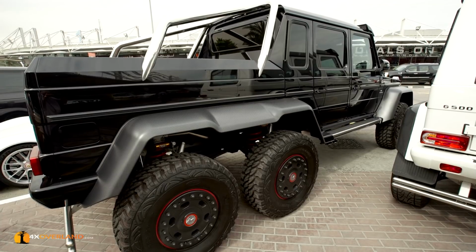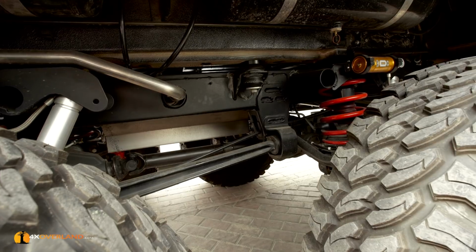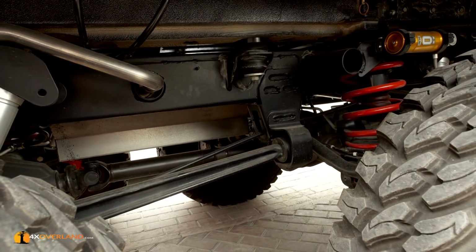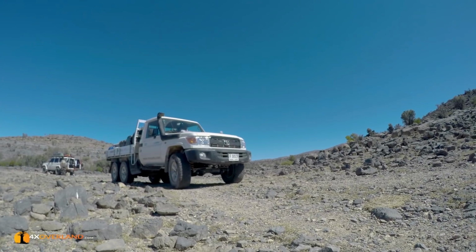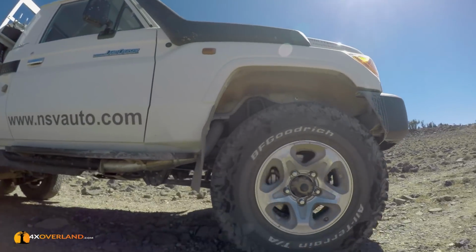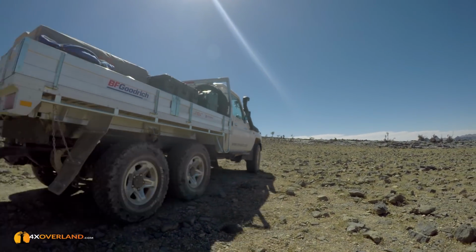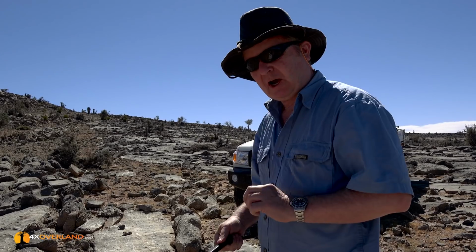So now, most six-wheel drive vehicles, and if I include the Mercedes Geländewagen six-wheel drive, for example, there is no direct link in terms of the suspension between the second axle and the third axle. The way the last extra axle is located is the same as the front axle. But with this multi-drive system, they are not independent. They are linked together. So what I'm going to do now is I'm going to film the axles and the springs working over this obstacle.